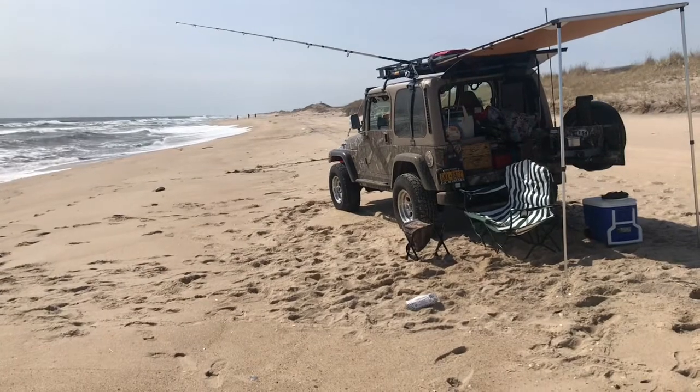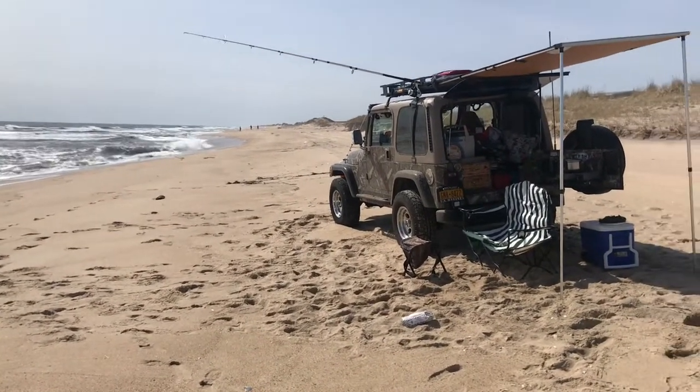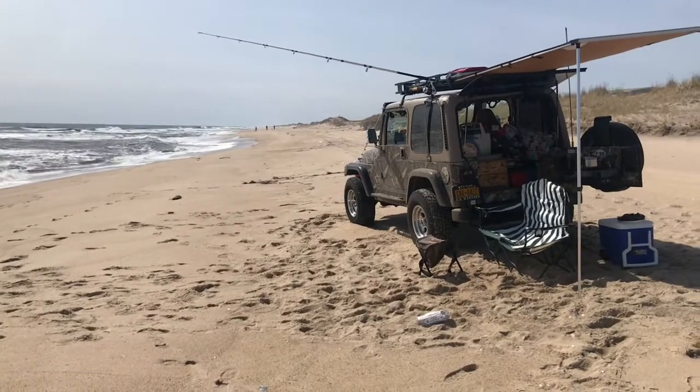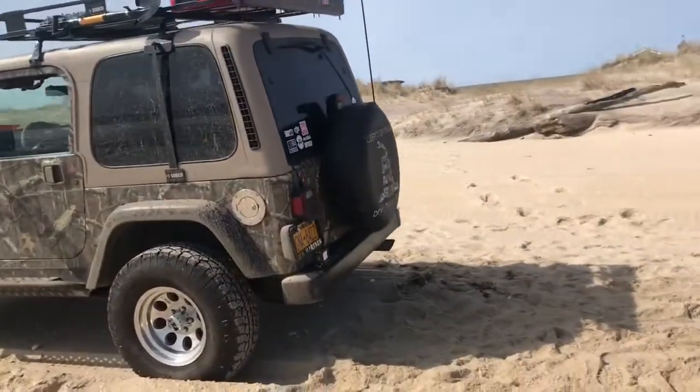Unfortunately, we didn't catch anything, but hitting the sand was fun, a little trip through the woods, and eating lunch out here on the beach. Now we're gonna head to Navy Pier and see if we could catch anything off the dock there. So stay tuned, y'all. Let's see if we catch anything. Time to hit the road.